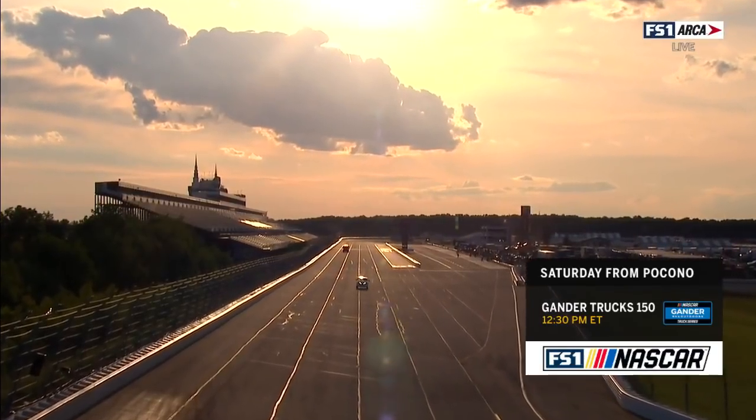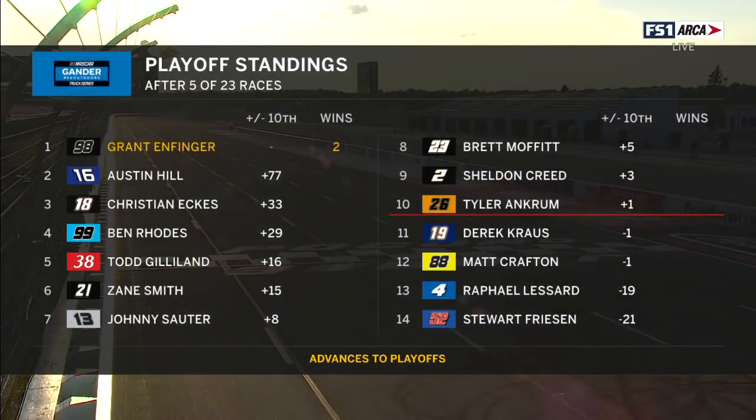Yeah, what a great season we've had so far. But Grant Enfinger, the only guy with any wins that's running for the points. But look around the cut line. Remember, 10 guys. They increased from 8 to 10 the number of guys that will make the playoffs. Look how tight it is there.